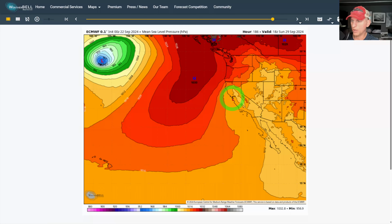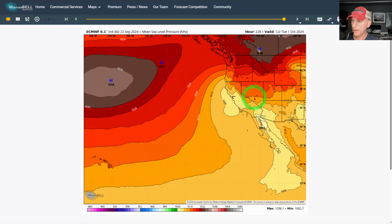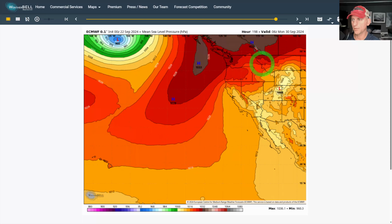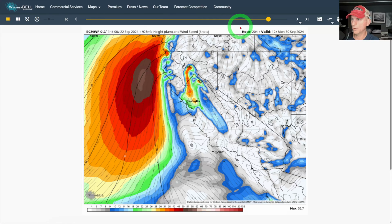This is something we've been watching off and on for the last few days. And this continues to show up in the model runs as we go. And if any more of that high pressure gets down here, of course, it's going to tighten that gradient and allow for stronger offshore winds. So that is something we're watching here as we go on towards the very end of the month coming up in September.